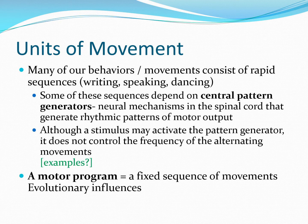Many of our behaviors or movements consist of rapid sequences. So when we're writing, speaking, dancing, they are these rapid sequences of movements. Some of these sequences depend on central pattern generators, where we send the message from our brain to the spinal cord, and then neural mechanisms in the spinal cord then generate this rhythmic pattern of motor output.